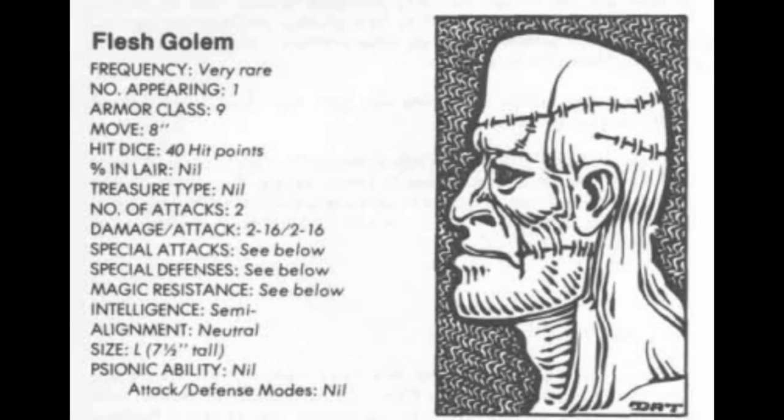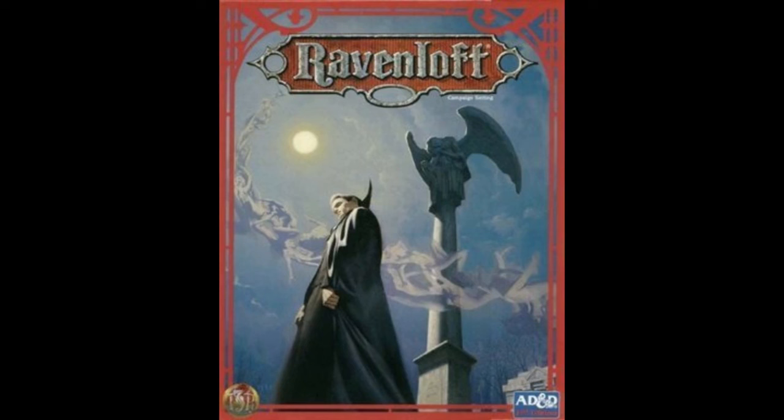Like many of the things on my list, it just doesn't fit. Unless you're playing in the realm of Ravenloft, or a distinctly low magic setting. Then I suppose you could make the Flesh Golem work. Other than that, let's save him for a true horror RPG experience.